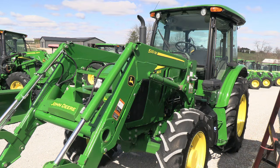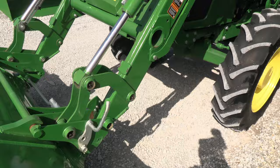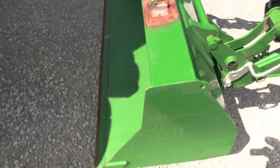Tractor also does come with the balance of the John Deere warranty, which runs into 2025. It does have the global saw hook up here for your bucket connection. Got some hook swallowed on top of the bucket there.